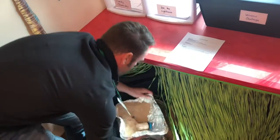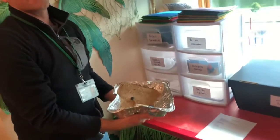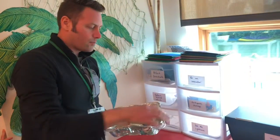Have they already done this one? In this tin. This is from last year? This is a series of projects that have been created over a couple of years.